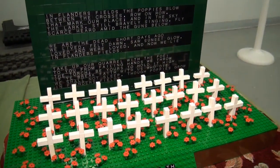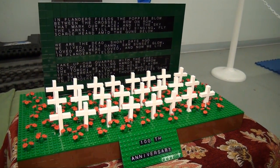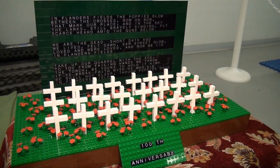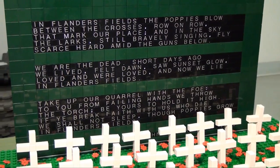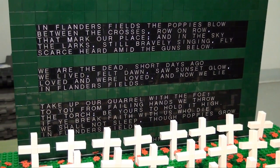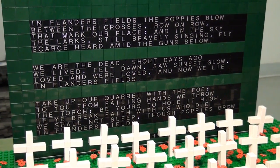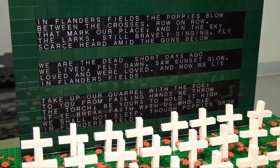This is the 100th anniversary this year of World War I. So this is the Flanders Fields red poppies field with the white crosses. Really cool little build here. It's got the poem there and the tiles, very eloquently displayed with the dark green background and the very nice cloth here. So really nice, kind of a touchstone to think about the past in a thoughtful way. Nice tribute there to the 100th anniversary.